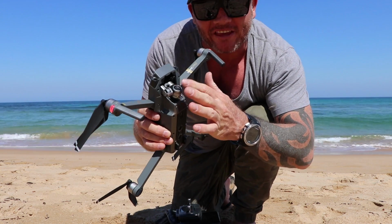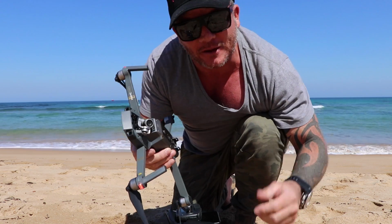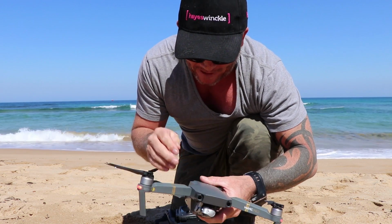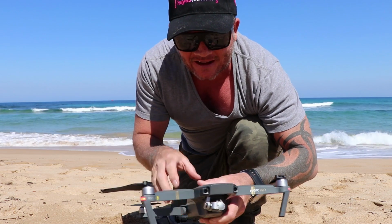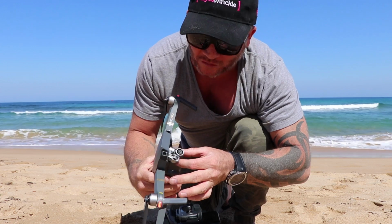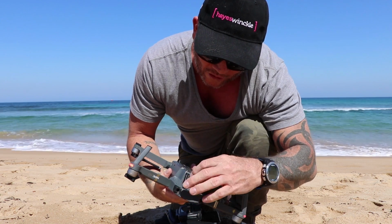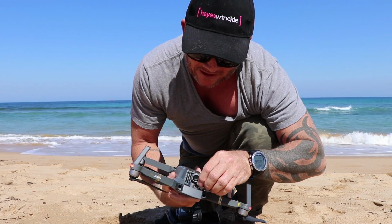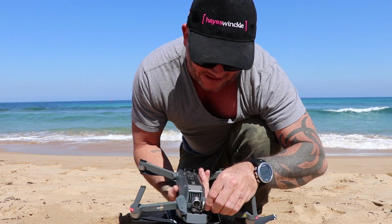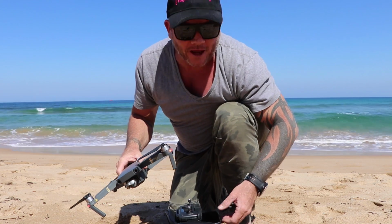Just the build quality of this reminds me of the early DJI Phantoms. I just feel it's a bit flimsy and weak. And I know people that love the Mavic are going to crucify me for saying that. But again, I've come down here to fly it and I've got this wheel error and it looks like something's unclipped or come out. I don't know if that bracket's supposed to be stuck in there, but something is not right there. I'm just going to see if I can fly it.